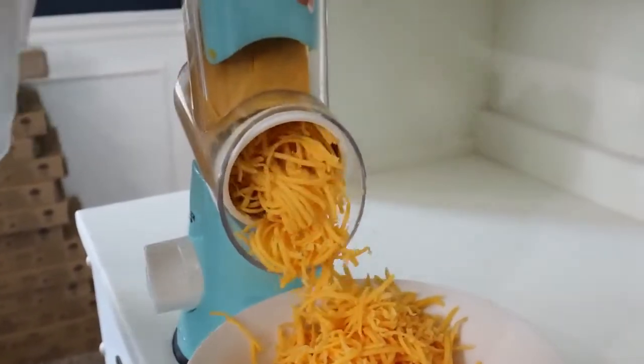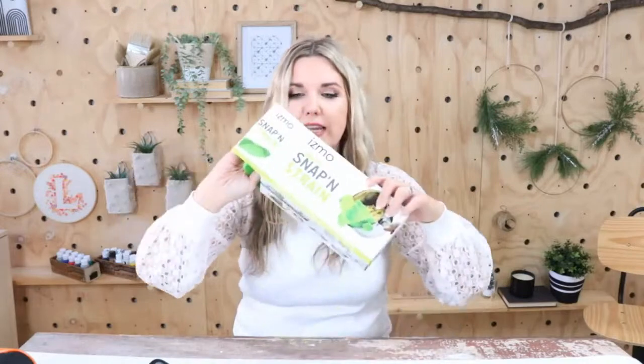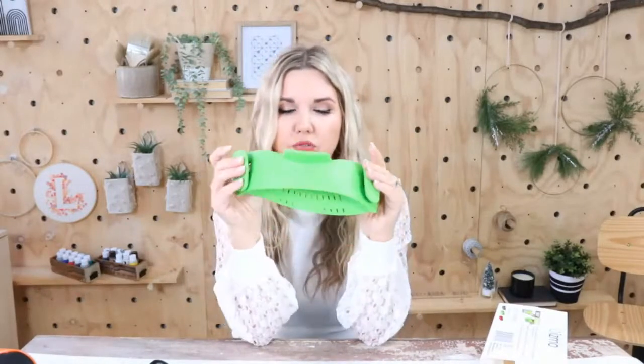Another fun kitchen gadget that you could give that's a little bit of a lower price point is this kitchen gizmo. Now, I know you guys have seen these strainers before, but this one's a little bit different. What makes this one different is it has these snap clips on there. I want you to think like a chip clip. So what you do is you clip it on to the end of your pot.